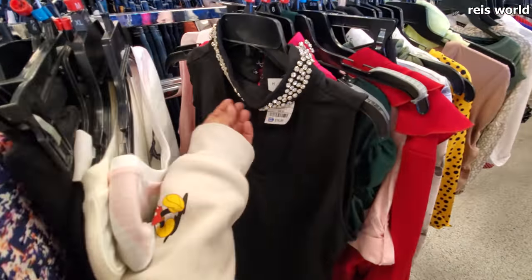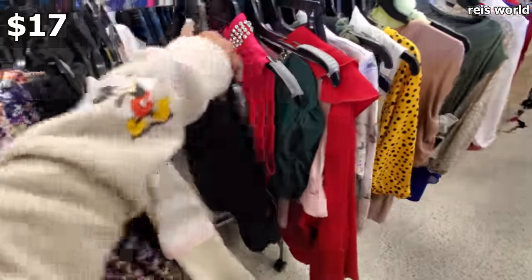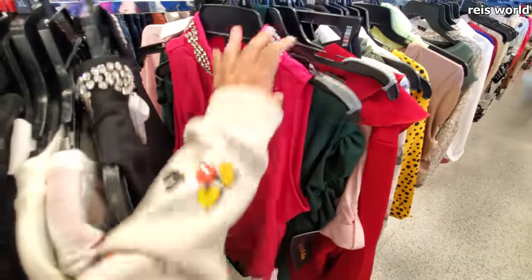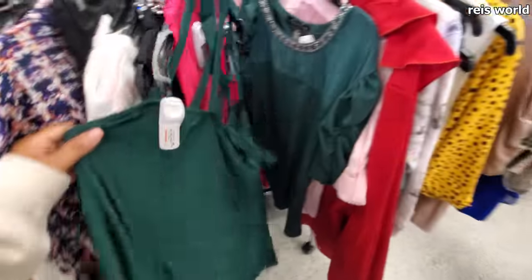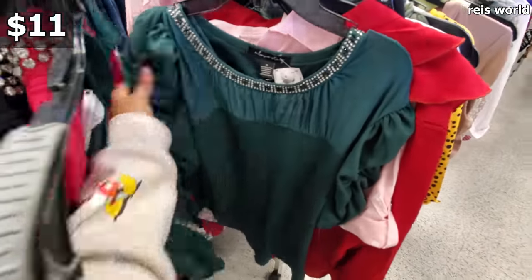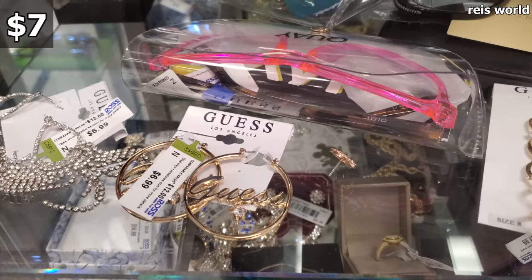They have plenty of these blinged out tops again, you know, $17 that are open right in the front. It is a tank and they have like this hot pink one. Huh. Oh, look at this. What is this one? Very strappy. Check out this green for $10.99. They're finding a lot of different styles here.